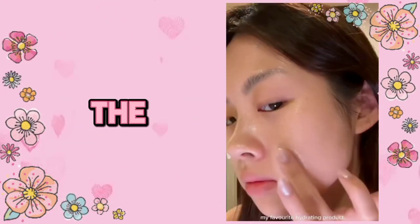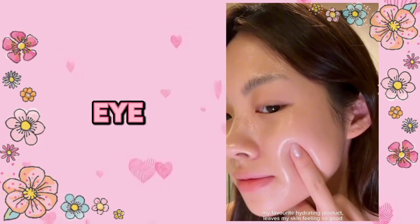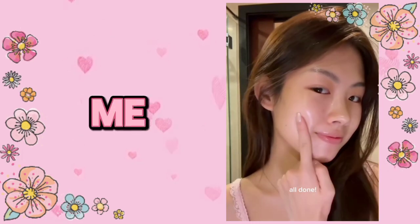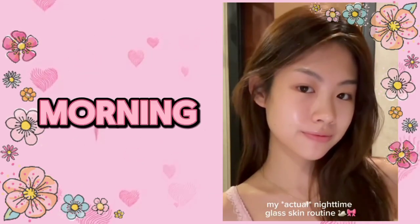And don't forget the delicate areas. Use an eye cream to prevent dark circles and a lip balm to keep your lips soft and hydrated. Trust me, your skin will thank you in the morning.